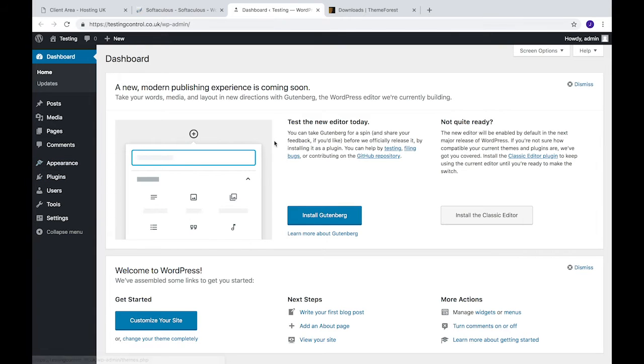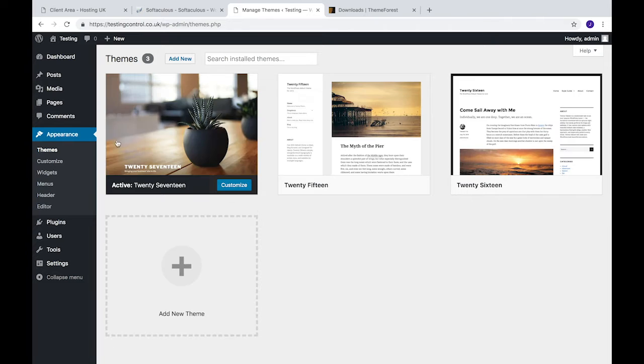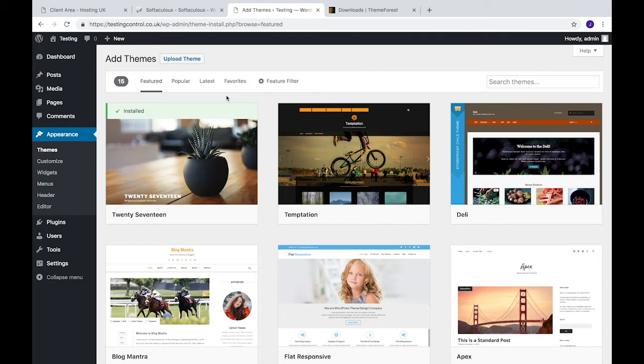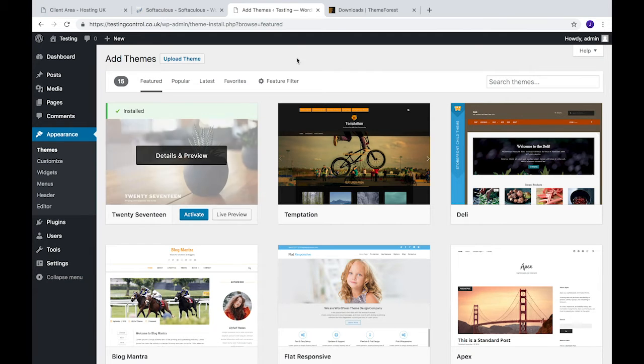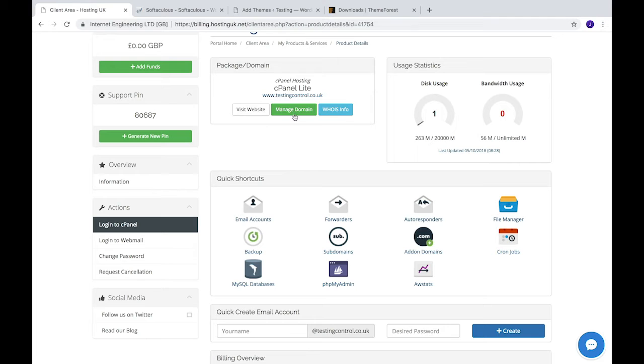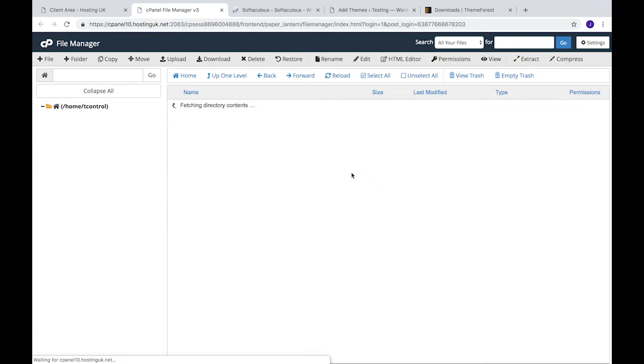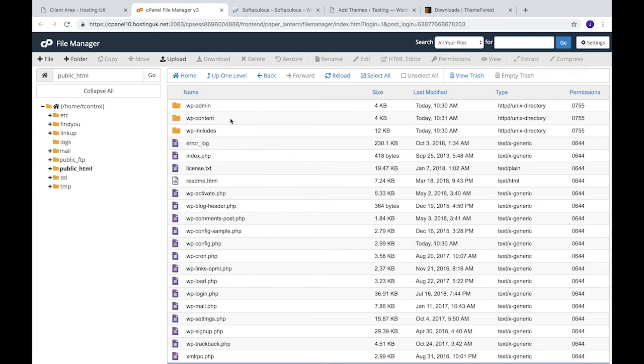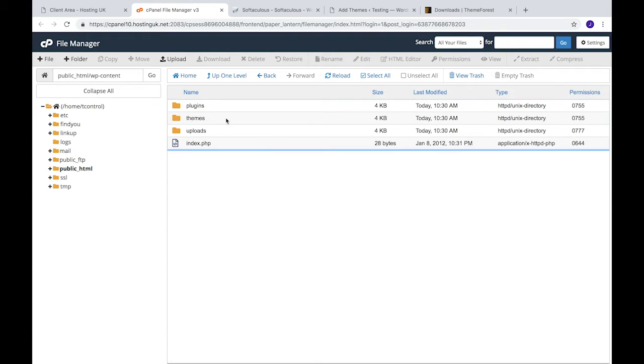Okay, so to upload our theme. You can upload your theme through add new and upload, but sometimes your back end doesn't register your theme properly. So I suggest the safest way is to go back onto your hosting, go to File Manager, then go into your public_html, wp-content, your themes, and then here we go. Now click upload.